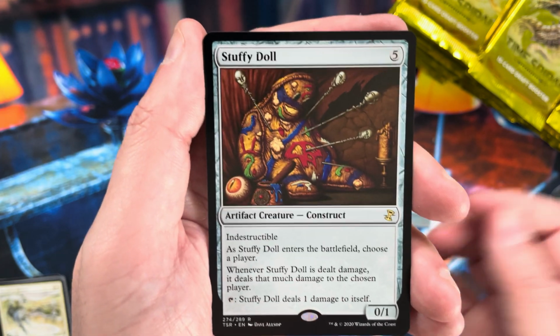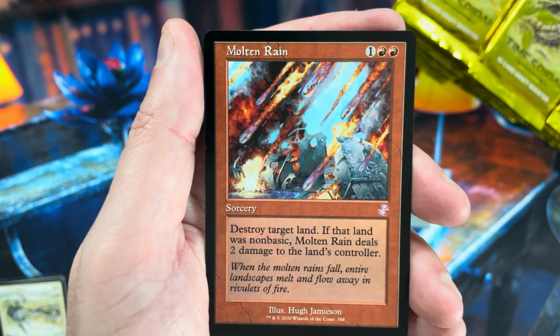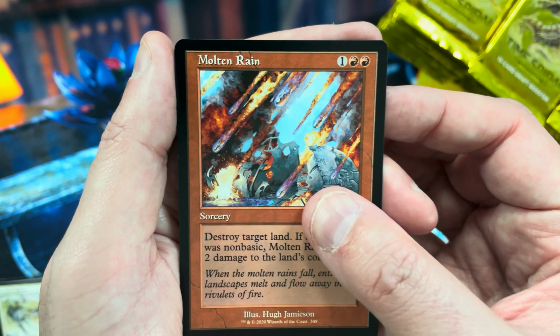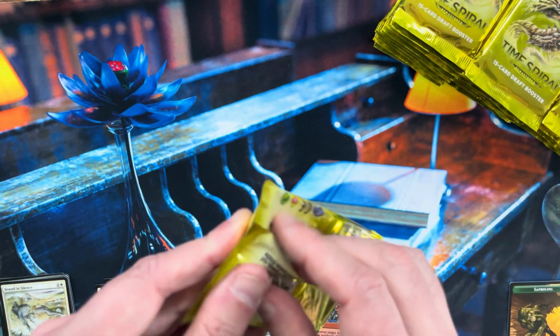Okay, start out with a Stuffy Doll, an oldie but a goodie, and a Molten Rain as our first time-shifted cards. There are a number of time-shifted cards and rares and mythics in this product that are above $3 or more. I don't think that's one of them, so I'll throw that down here. Token off to the side.